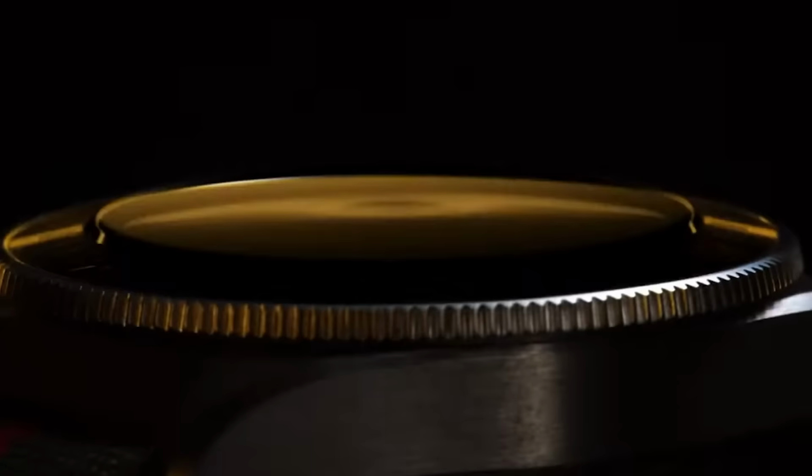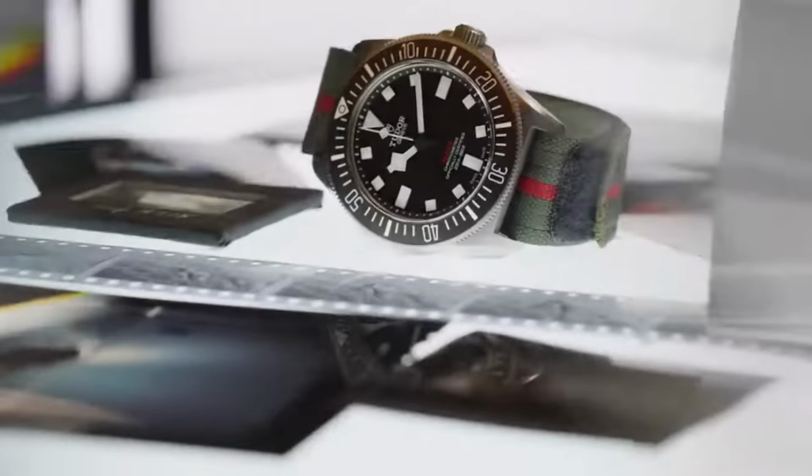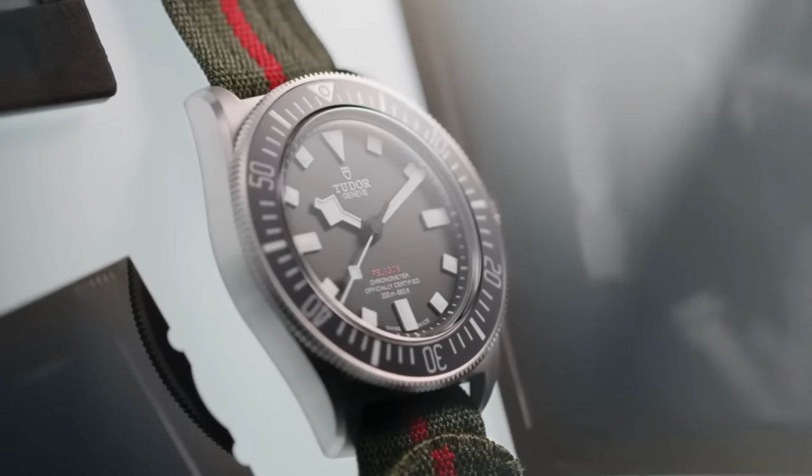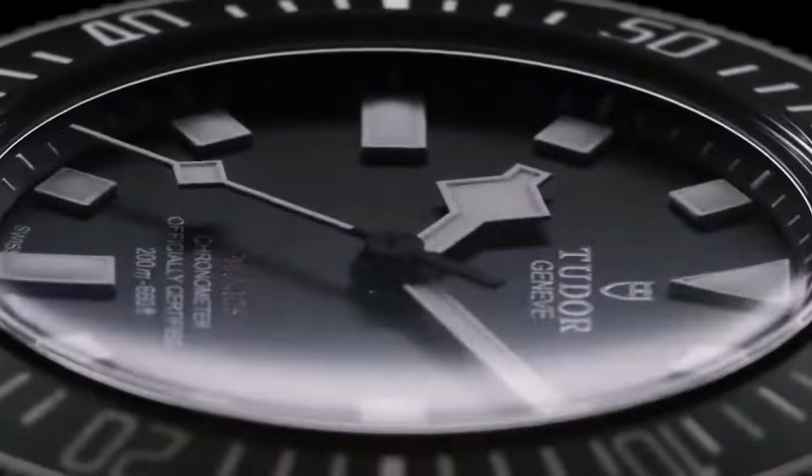I bought the Black Pelagos FXD, as you may know. The video's up here somewhere. I spoke about it at length, and I'll tell you which watch came in second. The only reason it came in second was there was too much red on the dial and bezel. If that wasn't there, I would have chosen it over the FXD.